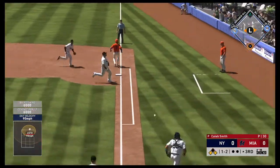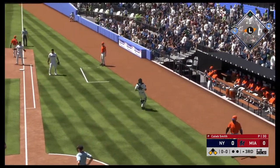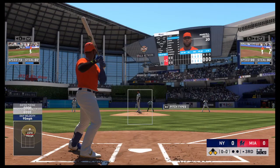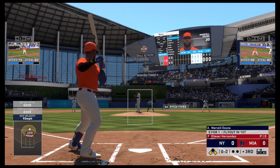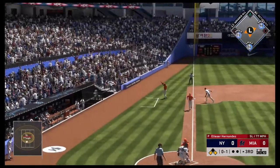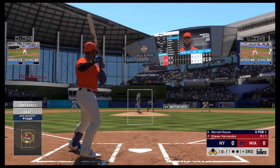Oh, and the throw back in is a wild one. And the go-ahead run will move up to third and wisely hold there with nobody out. Eliezer Hernandez comes on now in an awfully difficult situation as there are two on here with nobody out. Swung on, but it's pulled foul wide of third.